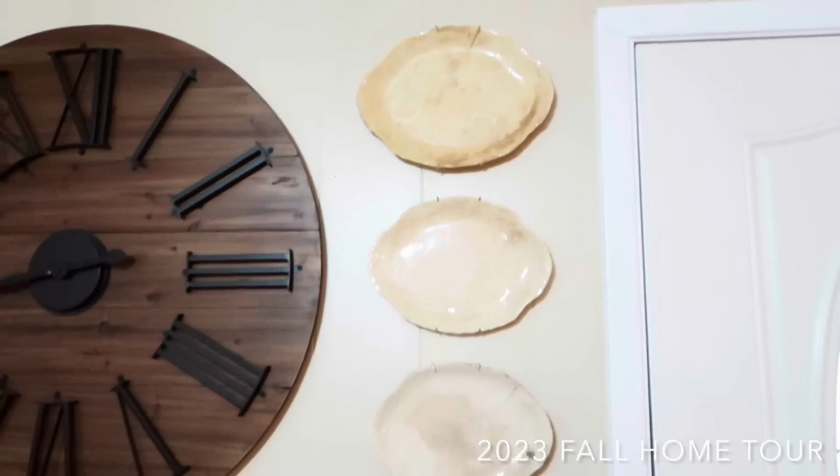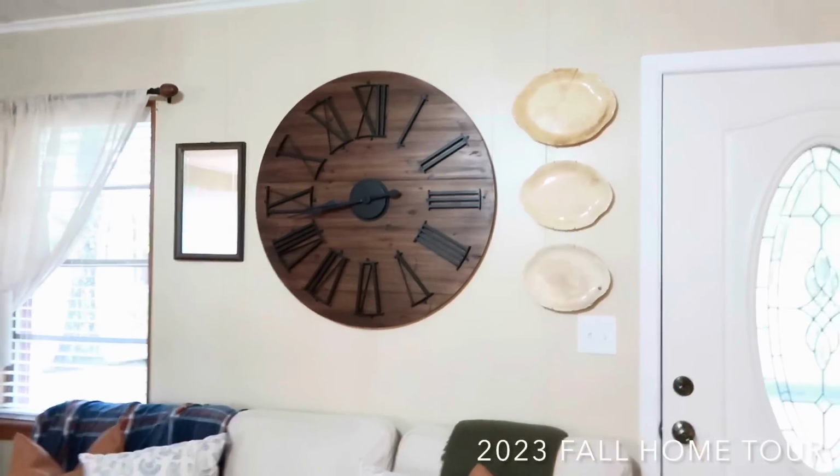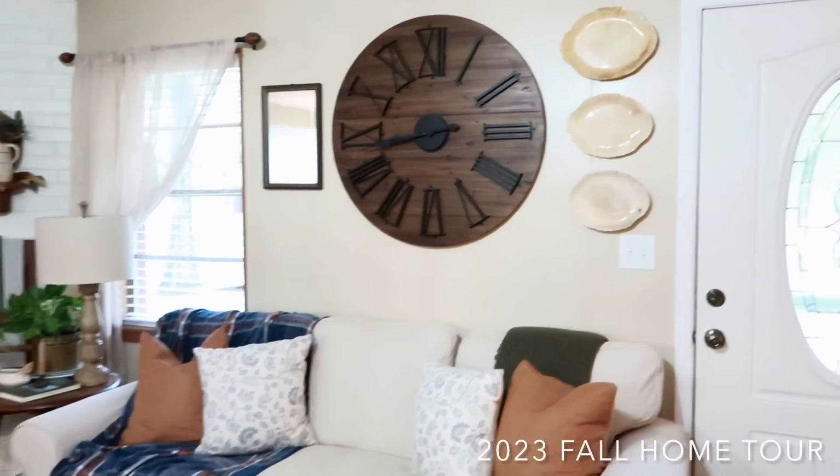But yeah, I like how these look so much better than those 2 galvanized pieces that I had up here. Definitely fits my style so much better.